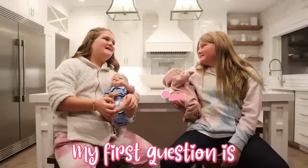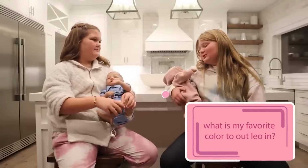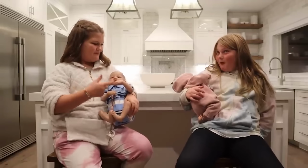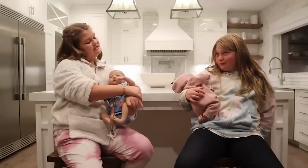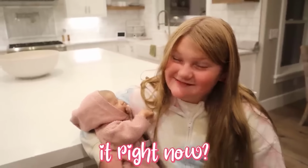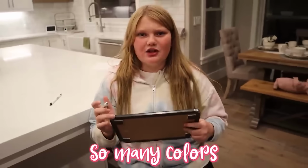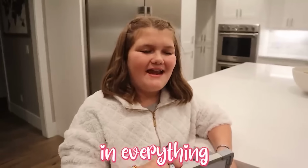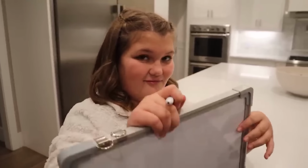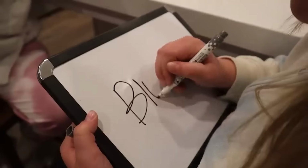Okay, my first question is, what is my favorite color to put Leo in? Ooh. What do I like to put Leo in? Write it down. Does he happen to be wearing it right now? I'm not telling you. Ugh, so many colors to choose from. Leo does look good in everything, he's so cute, but I do have one favorite one that I like him in. Okay, I think I have my answer, I hope it's right.